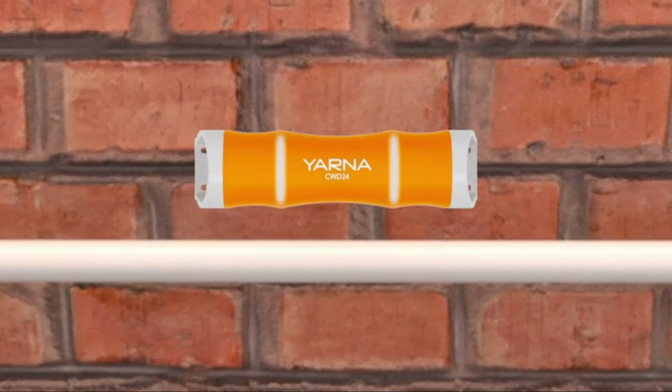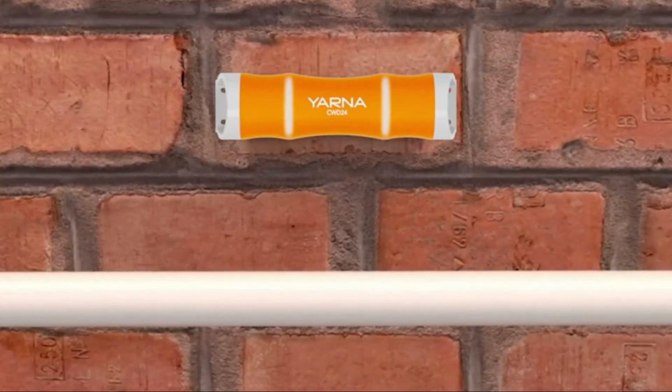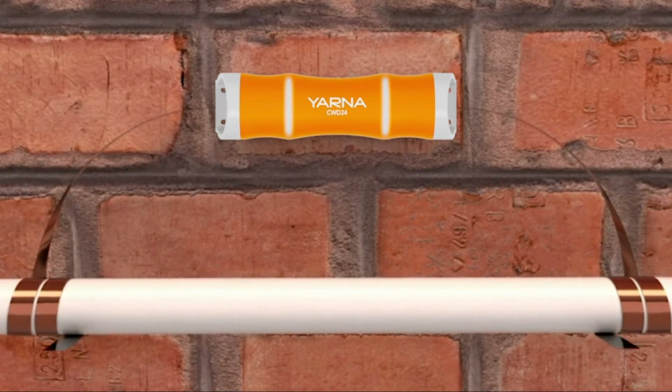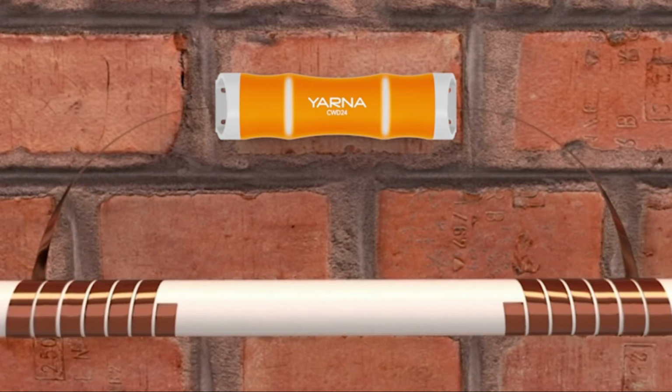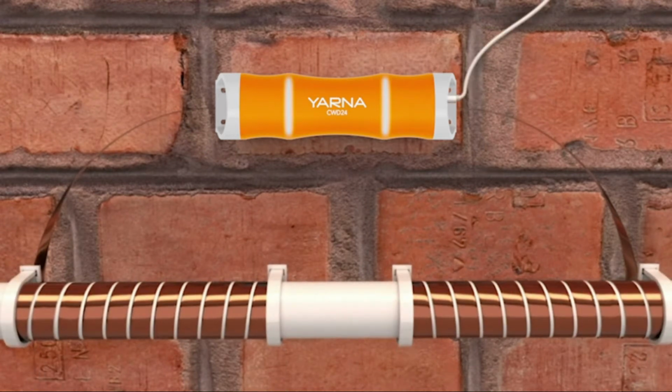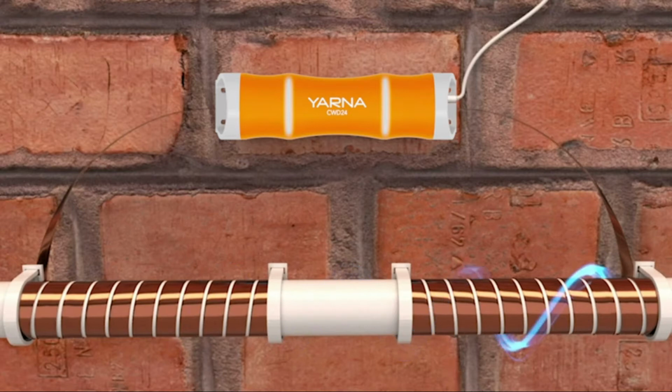But now there is something new. We have an efficient, easy-to-install, and maintenance-free solution that protects your entire home and every appliance in it. It is installed quickly and simply on the main pipe at the entrance of your house or apartment, with no need to modify the water pipe installation in any way.